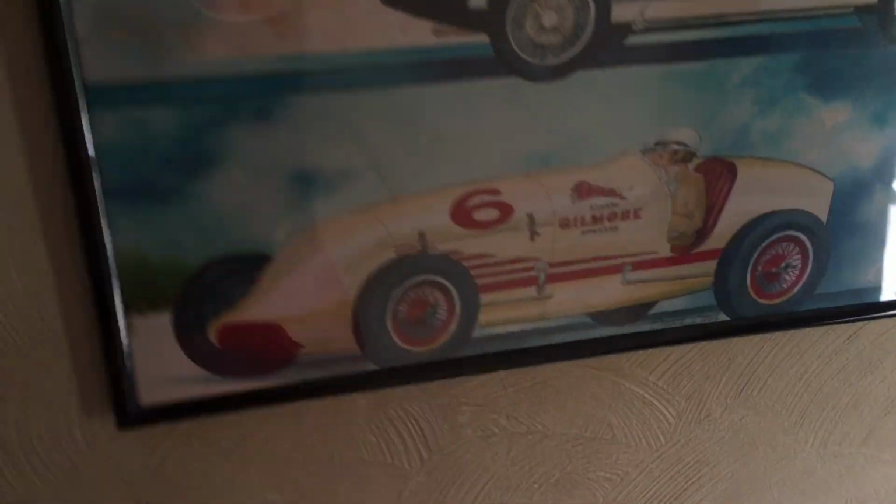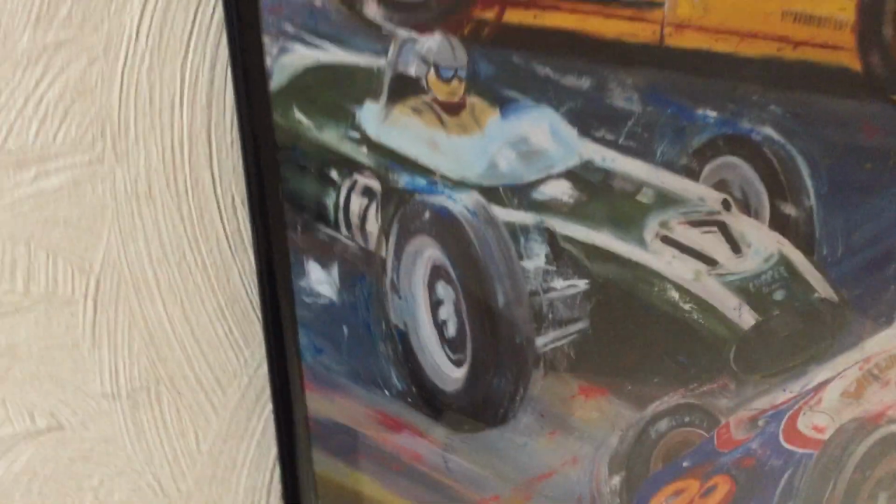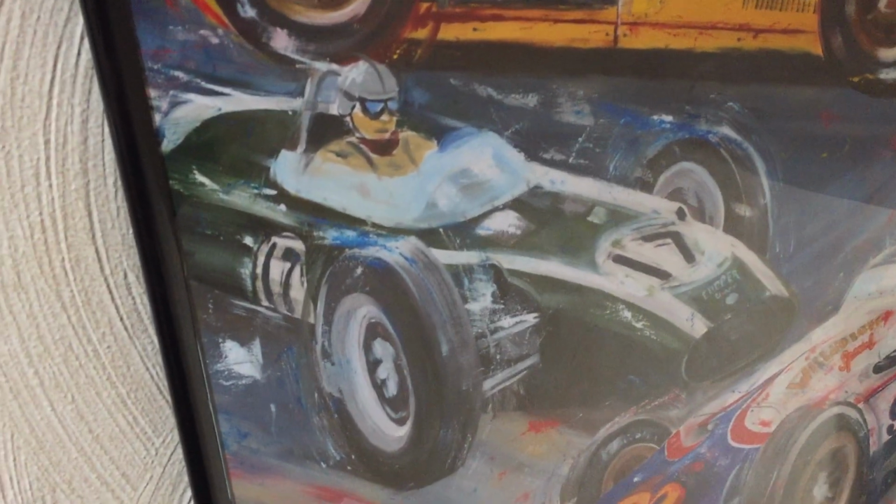So you get all the posters going up the wall. Here this is kind of like first day, you know, 1911, Ray Harroun. Then we got the rear engine roadsters, that era. I got Parnelli, Jim Clark. I think that one was Jack Brabham, right? And then that one's a Novi, really cool stuff.